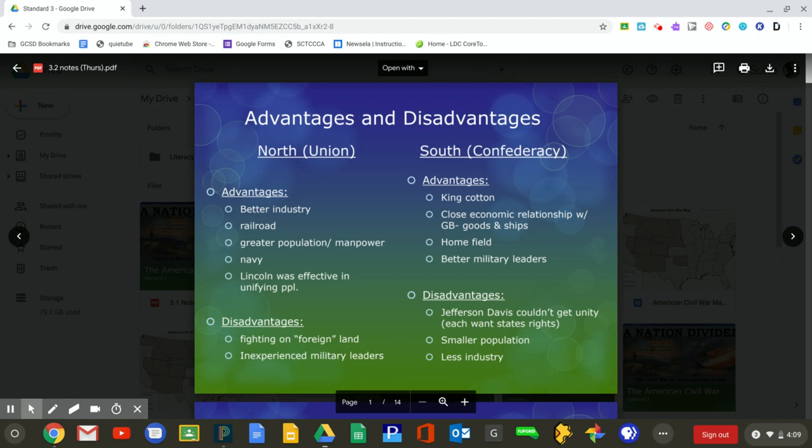Guys like Robert E. Lee and Stonewall Jackson. Those guys had military experience. They had fought in the Mexican American War, so they were pretty familiar with military tactics, and the North is going to struggle in the beginning. As far as the South goes, the advantage is going to be King Cotton, but it's also going to be a disadvantage too, because they relied so much on the trade of cotton and making that money from the sale of cotton. But cotton would be an advantage in the beginning.